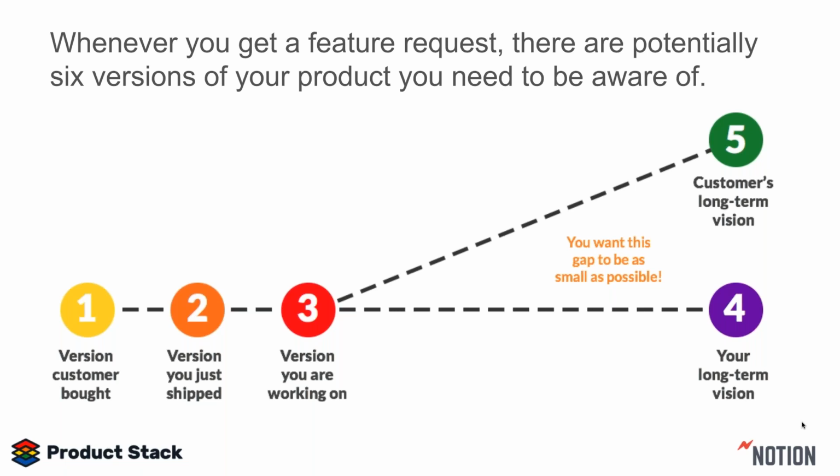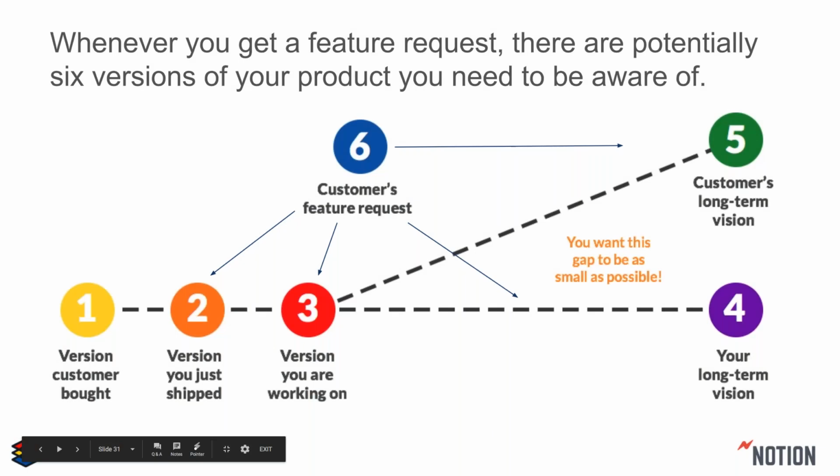But then you run the risk, when a feature request does come in, of trying to decide where it fits. What version of the product are they actually talking about? Is this feature request the result of a bug in something that we just shipped, or maybe a feature that no one really thought about until we introduced some new ability? Is that going to take us off course, or does it align with what we're doing?